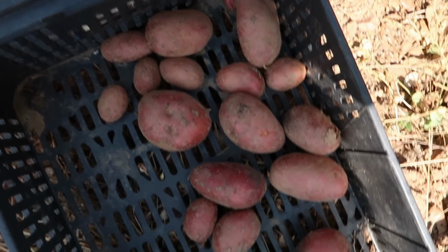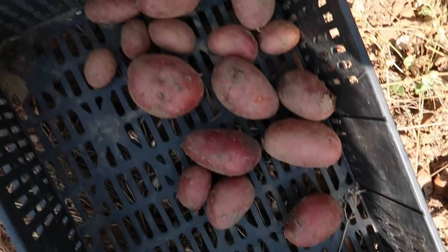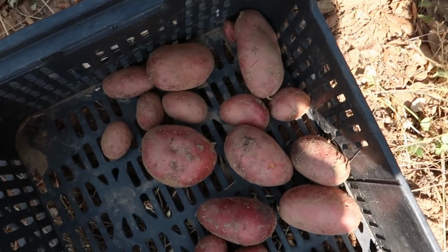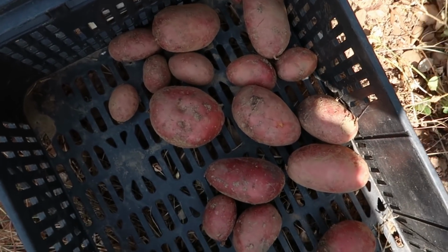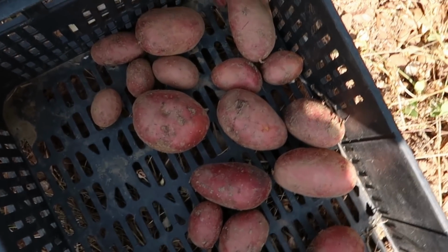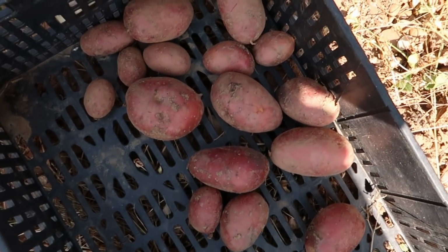So, it's only a small haul today, but that was to be expected. Bo is kind of over it, as you might be able to hear. So we're gonna quickly pick some tomatoes and start cooking.